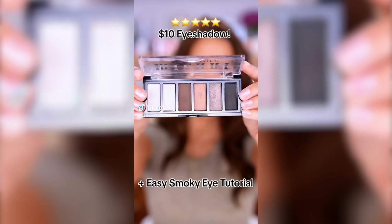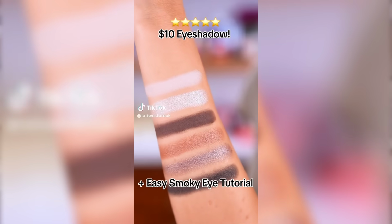Milani. Ugh. I did a tutorial using this past year. This is the Gilded Mini. If you're stumped and you want a good, not too crazy expensive shadow palette, just skip on over to the drugstore. Look at these colors.